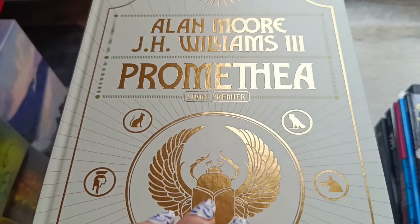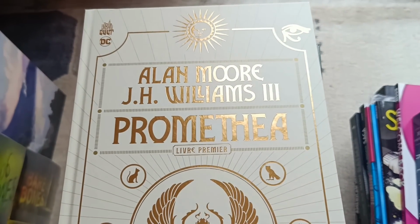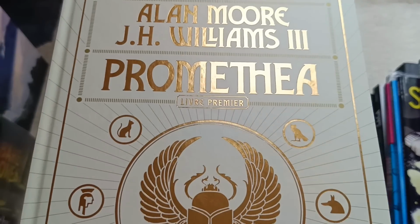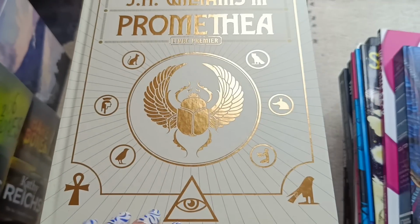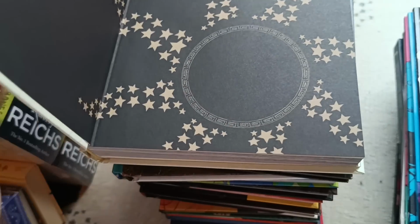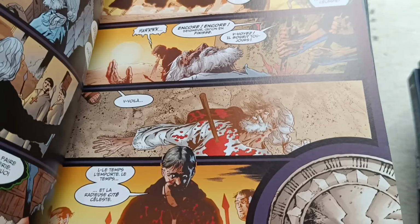Okay, here we have this beautiful cover. Look at this. Alan Moore, J.H. Williams III, Promethea, Livre Premier. The first book. Isn't that beautiful? Beautiful, beautiful. And it is also in French.